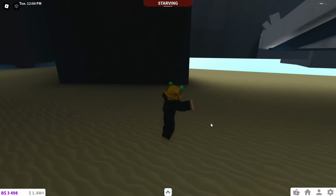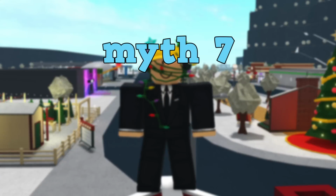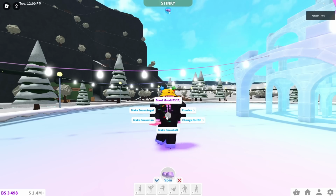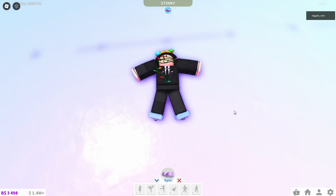It's important to mention that this can be a lot more difficult depending on your Roblox package. Number 7 is you can make snow angels in the ice skating rink. While standing on the ice, press X to remove the skates. Then quickly click on your character and open the emote menu. Once your skates come back, choose the snow angel emote and you will make snow angels on the ice.